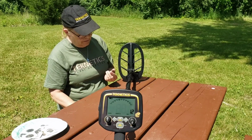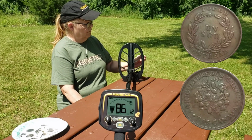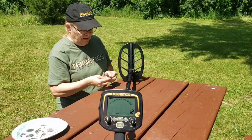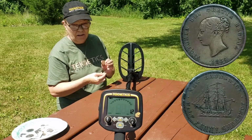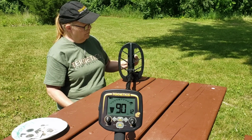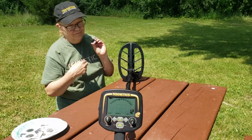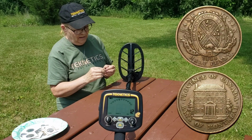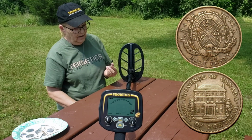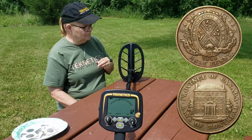So the first one I have is what we call an unsou. Then we have the New Brunswick half penny currency. This is an 1854. Then we have, I've dug one of these, I love them. It's a Bank of Montreal, Province of Canada, Concordia Salus, 1844 half penny.